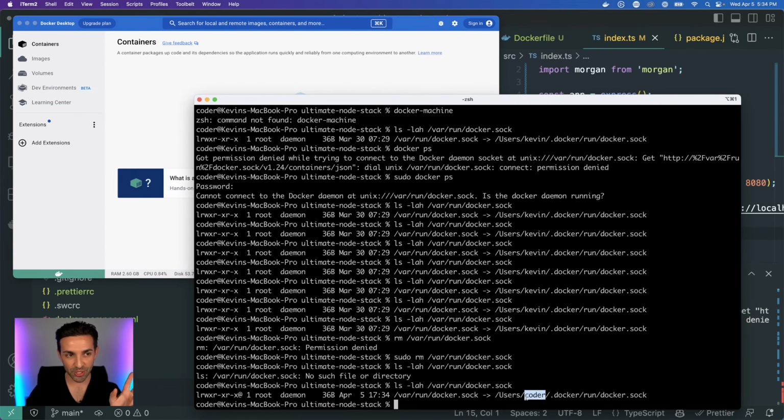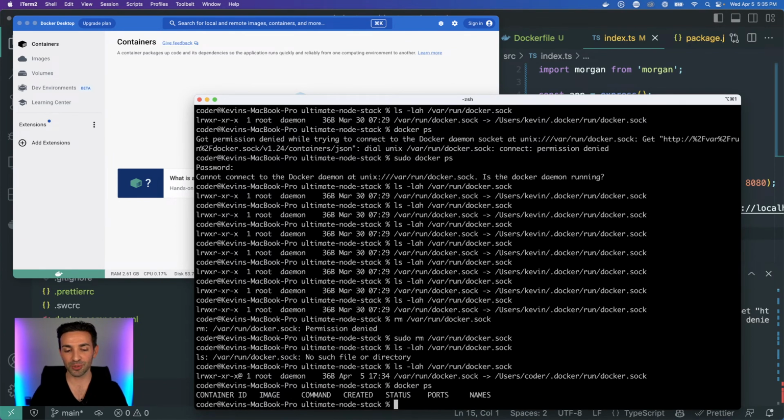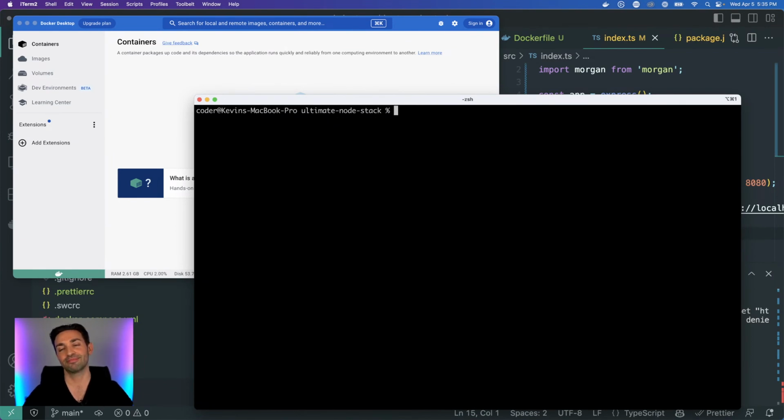That is very strange to me that that is now per user. I'm going to need to look at that after this video and check that out. But I've never had any issues running Docker from multiple users on this machine. So now if I do a Docker PS, I think this will work. Yes, that will work. Okay.